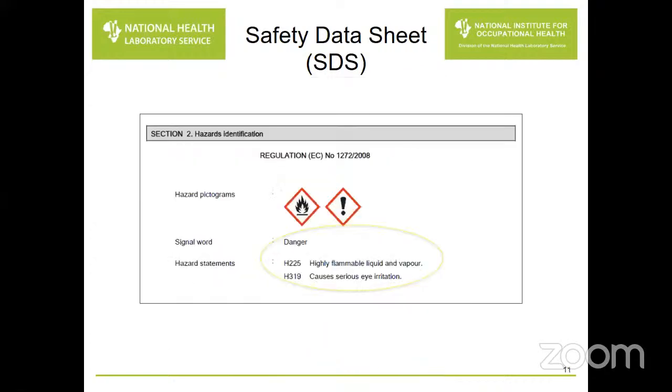So now with section 2. Section 2 always deals with the hazards identification of the product. And as you can see in this case, for this sanitizer, the hazard statement is that it is highly flammable liquid and vapor, and it causes serious eye irritation. And you can also see that this is represented by the hazard pictograms. So it is flammable and an irritant.